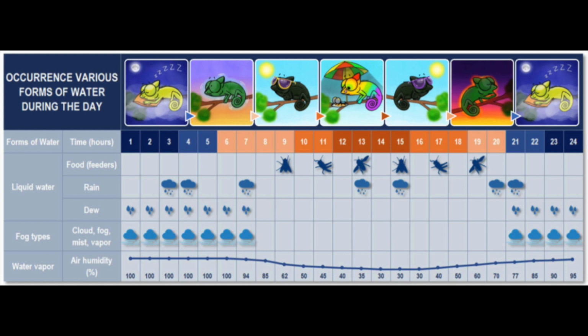During the course of the day, the water is available as a part of the bodies of the insects or other feeders that the chameleon may find, but it is quite erratic because we never can plan it. In some seasons, the food is widely available during the day, and in some seasons it is almost absent. So, during the daytime, actually the water is not available at all unless it rains.